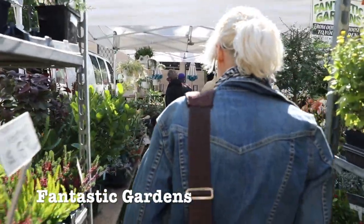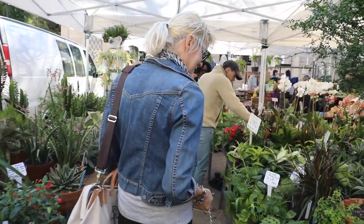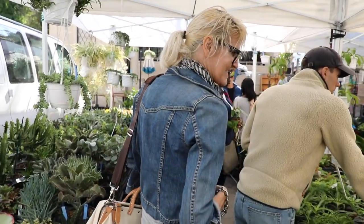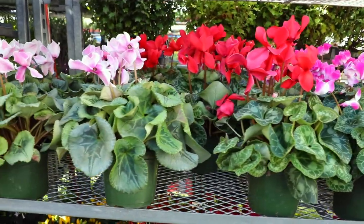At Fantastic Gardens, they sell a large selection of high-quality potted plants, and their stand is always located between the north and west sides of Union Square Park on Wednesdays, Fridays, and Saturdays.